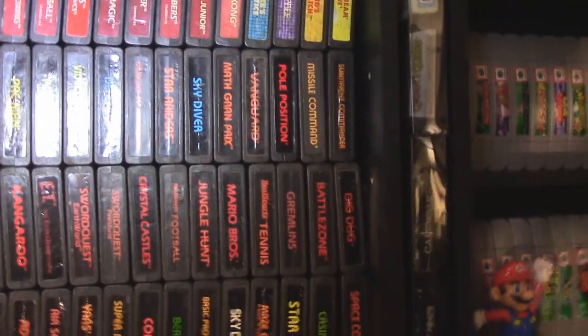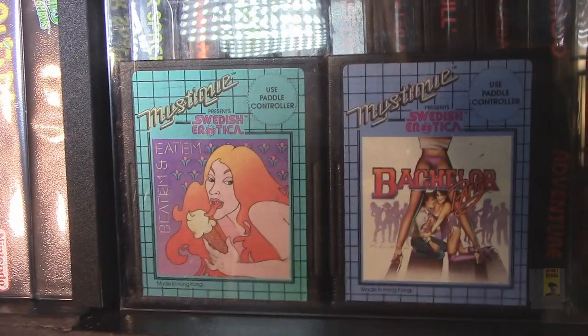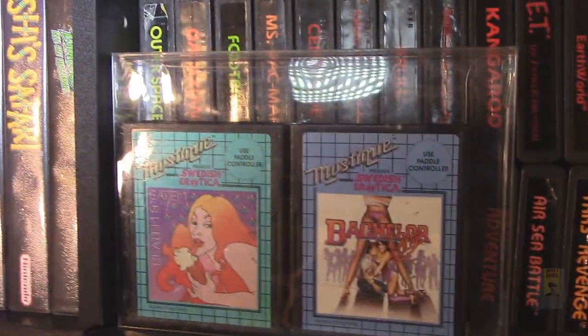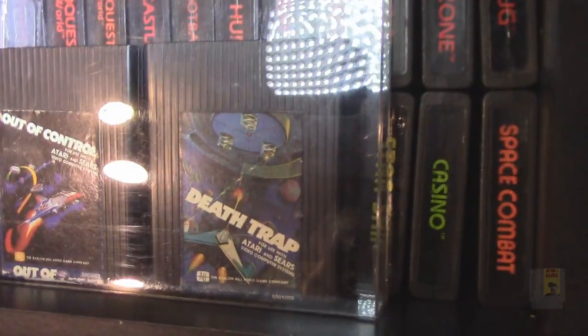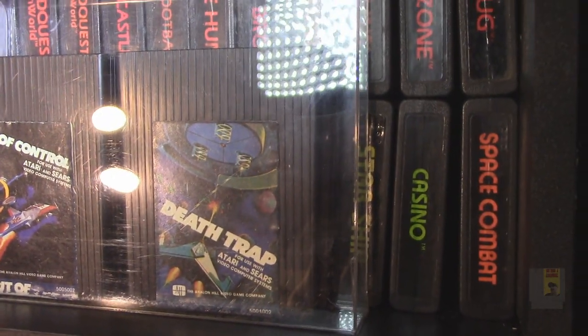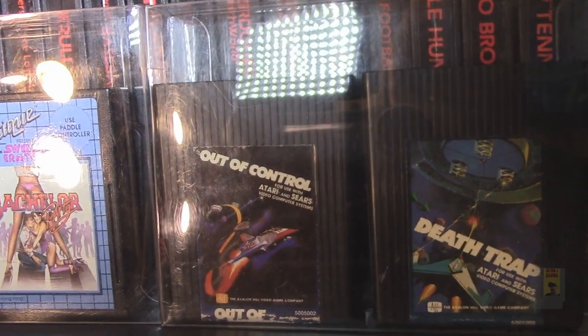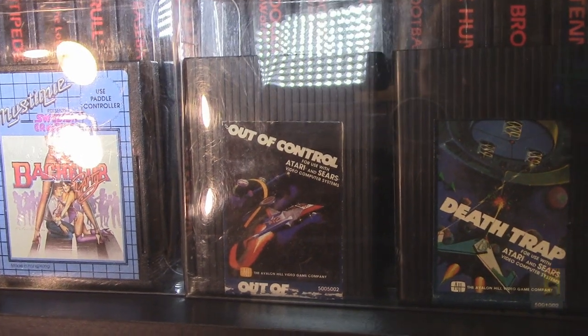And my most valuable games for the system. I got Beat 'em and Eat 'em, another one of the Swedish Eroticas, Bachelor Party. Death Trap, which that one's not real expensive. That's more along the lines of around 25 bucks. And then Out of Control, this is a very rare game for the system. I know this one was more expensive.